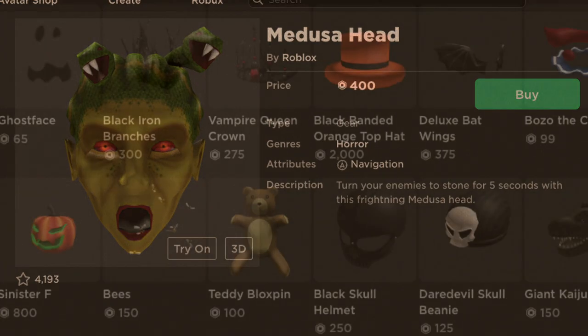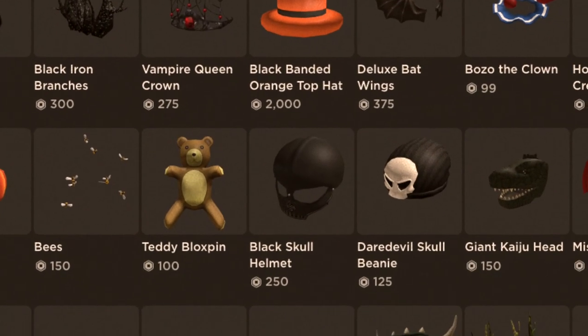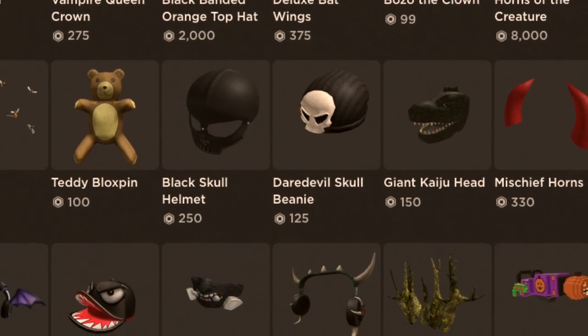For this list, I'll only be including items made by Roblox themselves, as those are often overlooked and they're quite interesting to look at.